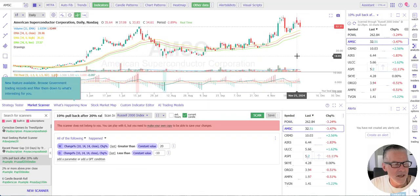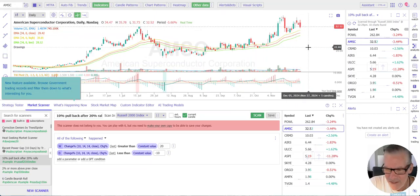AMSC, don't know this company, Superconductor Corporation. I've heard the symbol. I know the symbol, but I don't know the company. Anyway, here's your rally. I assume this is the 10% pullback. It got off to a nice start. There's a decent buy signal on that bar right there. And then another little more pullback, because we've had some, especially in tech stocks this week, we've had some softness, some weakness that I frankly didn't expect, but it is what it is, right? We can only trade the market we're given, not the market that we want.